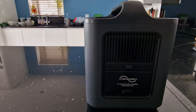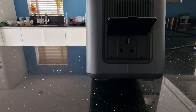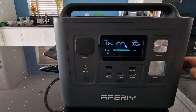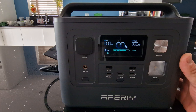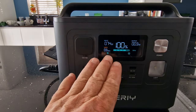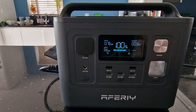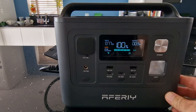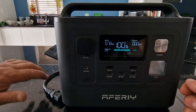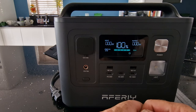Now, on the side, we have our 3-pin outlet, and that's rated to 800 watts. A little cool feature about this unit is, when you switch the 3-pin outlet on, the 230, this unit also becomes a UPS. So basically what that means is it will bypass the battery and allow you to power an item that you need. So if you're using a CPAP machine or you need to keep some medicines refrigerated, this will allow that to happen. But in the event of losing power, it will switch straight over without any delay. I think that's a really good feature.